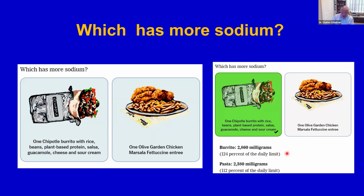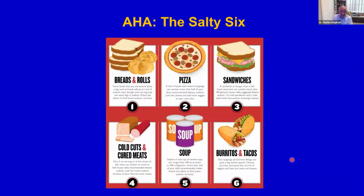Now, look at the quantities. The burrito has 2,860 milligrams of sodium. The pasta has only 300 milligrams less than that. And this is more than what we'd like you to have. A low salt diet would be about 2,000 milligrams or 1,800 milligrams. So you can see how dangerous, if I can use that term, this is.